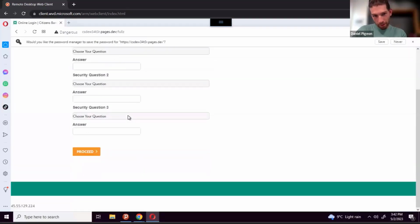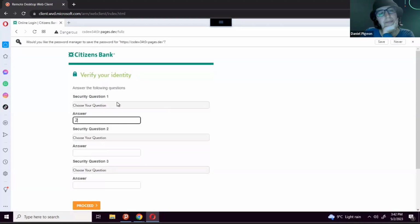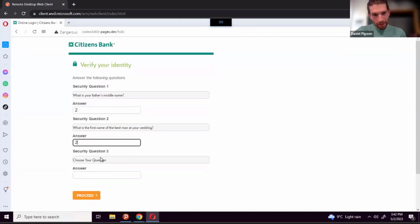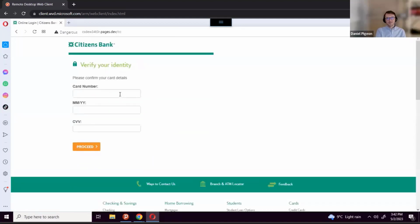They want more info, of course, and then your bank account, and after that probably they'll ask for more stuff, maybe your credit card. Yeah, the credit card. You see, it's always like this. First, account and password, all of your security questions, credit card.